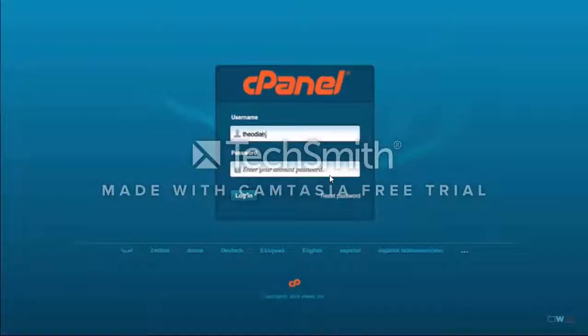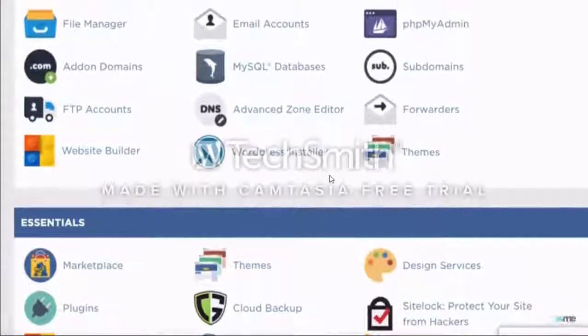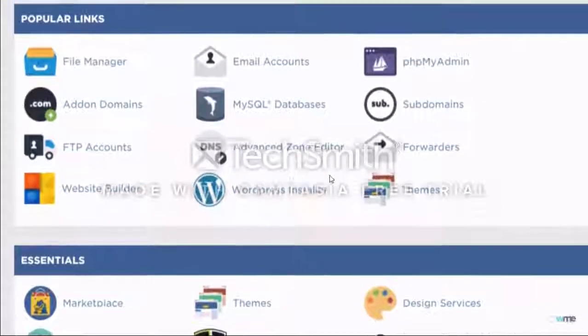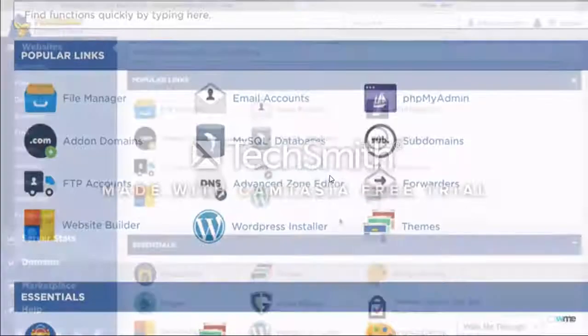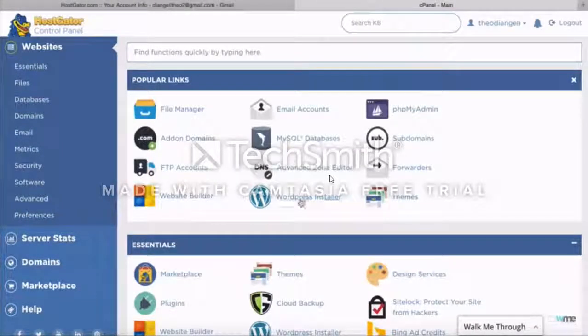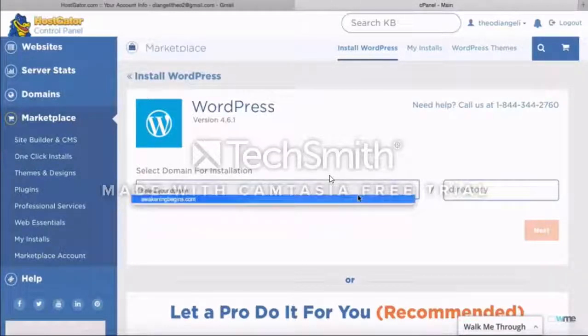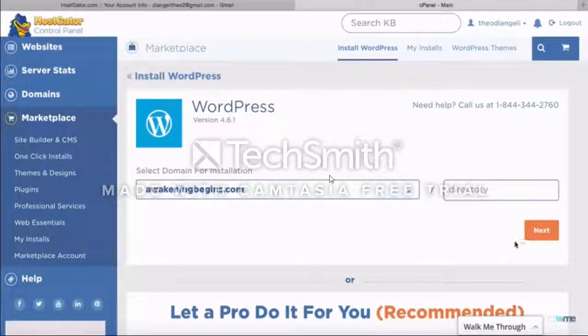Okay, so log in using the username and password which you chose just now. And here we are in the cPanel. At first this might look a bit overwhelming, and it did for me when I first saw it. But don't worry about it. All you have to do is click on WordPress installer here. So click that. And now all you have to do is select your domain, and that's the domain that you just chose. So you select it from the list. This is the one I just created, and then you click next.